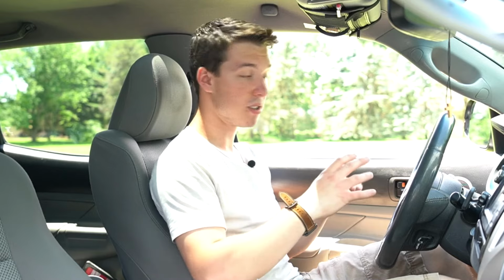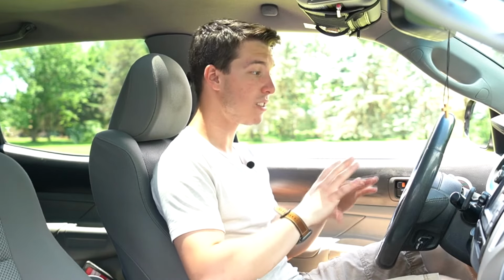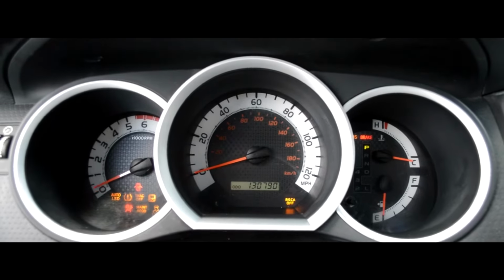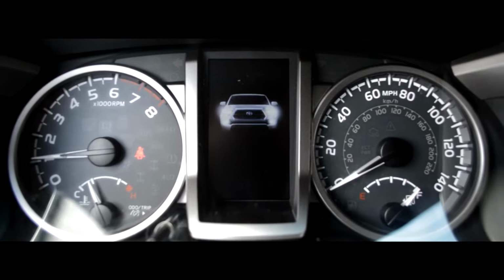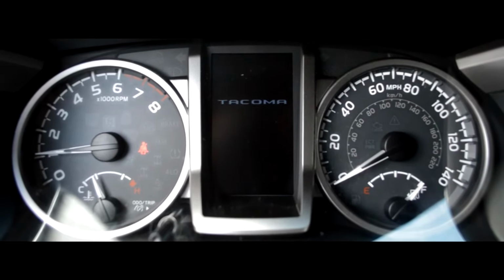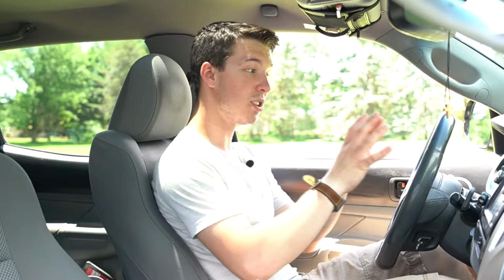Moving into the gauge cluster, the biggest difference between the 2012 and the 2019 is that the 2012 has all traditional gauges. It has a 3-gauge setup. On the 2019 Tacoma, it has 2 gauges and a center screen. Now, I personally prefer that center screen, but with the older technology of this one, there's less stuff to break.